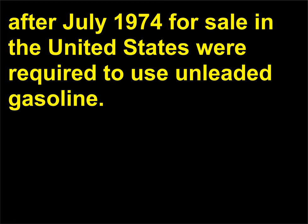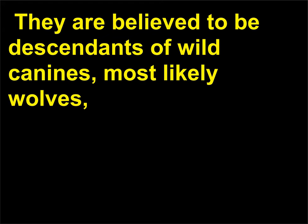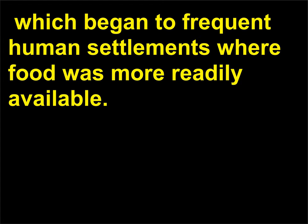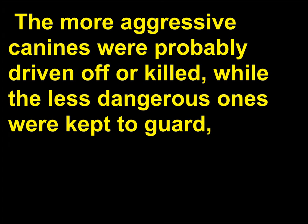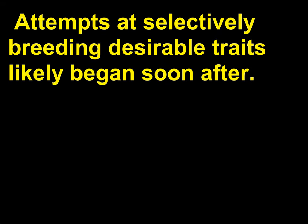What is the oldest breed of dog? Dogs are the oldest domestic animal, originating 12,000 to 14,000 years ago. They are believed to be descendants of wild canines, most likely wolves, which began to frequent human settlements where food was more readily available. The more aggressive canines were probably driven off or killed, while the less dangerous ones were kept to guard, hunt, and later herd other domesticated animals, such as sheep. Attempts at selectively breeding desirable traits likely began soon after.